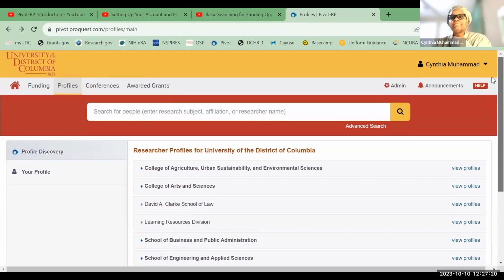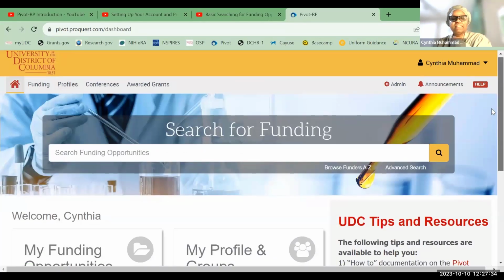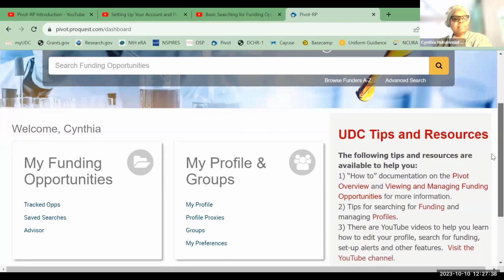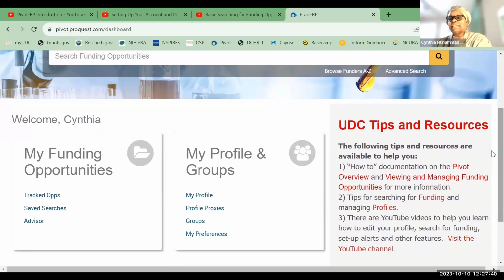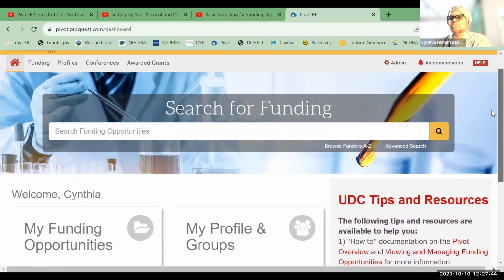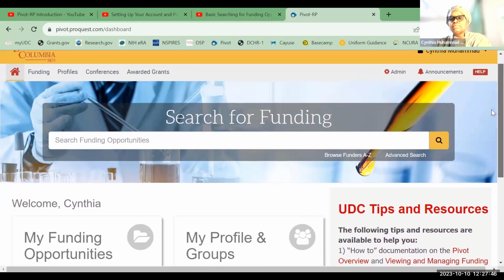Pivot pulls from everybody who posts an announcement. That's why there are 80,000 opportunities in the system. So if DC posts an opportunity and they pulled it, then DC will be showing up. But they do all of the federal agencies, definitely. And then they have also private industry and associations as well. So it's a very comprehensive database.